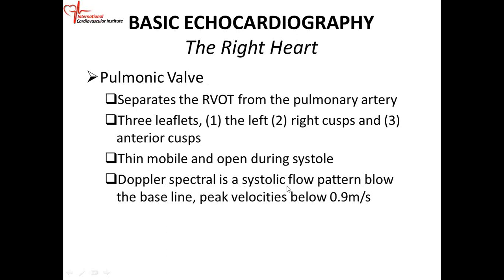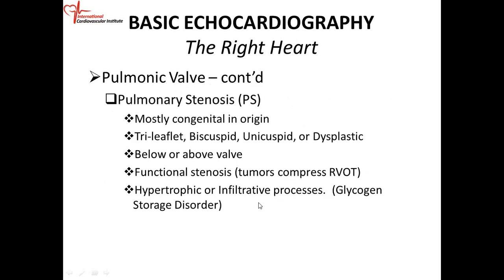The Doppler spectral is a systolic flow pattern. Peak velocity is usually less than 0.9 meters per second. Pulmonic stenosis, or pulmonary stenosis: a lot of your pulmonary stenosis is going to be congenital. Patients who have tetralogy of Fallot can have branch pulmonary stenosis.